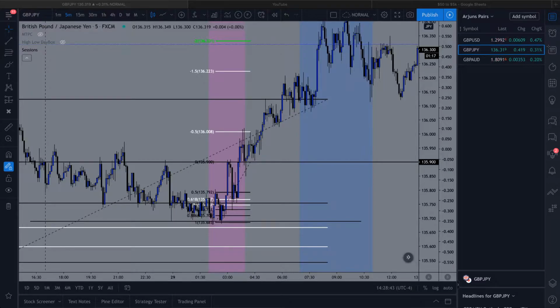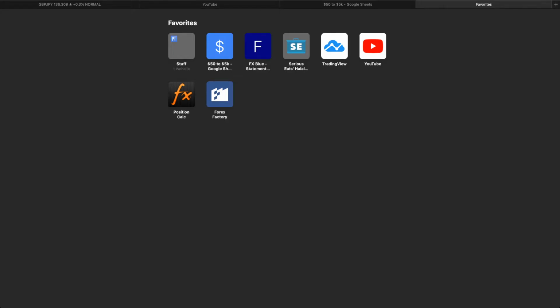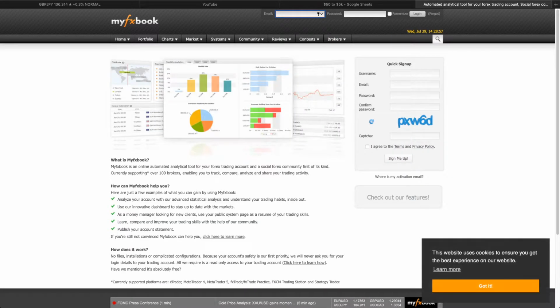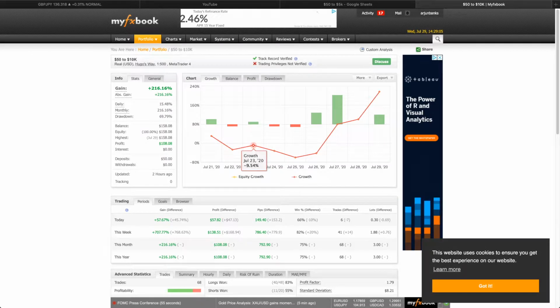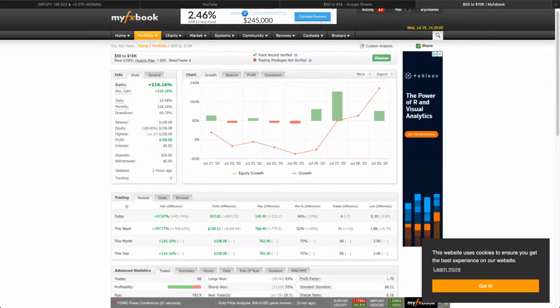Guys, we had another beautiful day trading. Let me pull up the MyFXBook again. Hopefully, it has updated by now. As you guys know, yesterday we hit that $100 mark, and it was absolutely amazing. When was the last time this refreshed? 2 hours ago. Yeah, so it should be there. Boom. This is what the account is currently at.